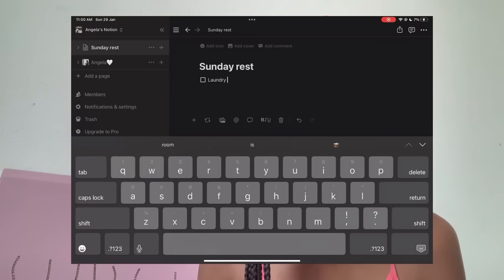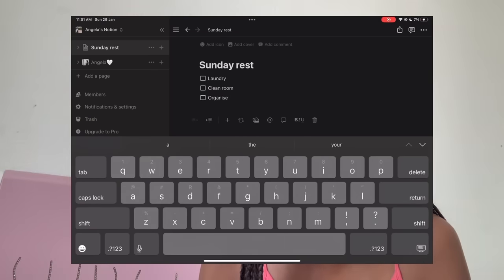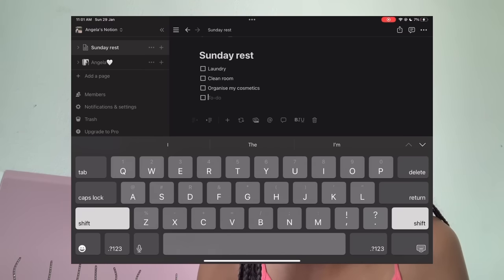I just edited. Okay, it's done exporting, so I'm about to post it on YouTube. So first things first, I need to do my laundry, and then I need to clean my room. I need to organize my cosmetics.